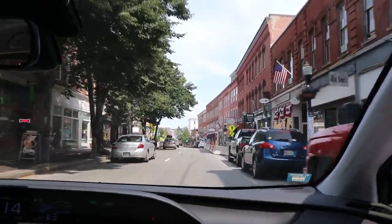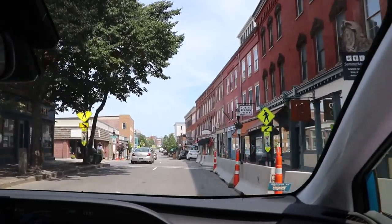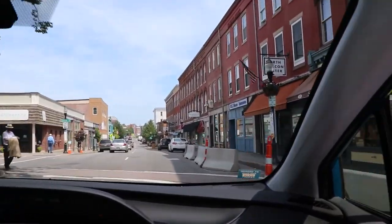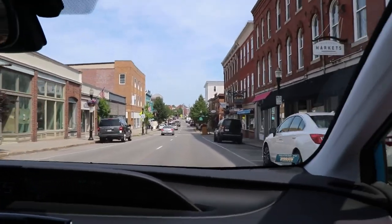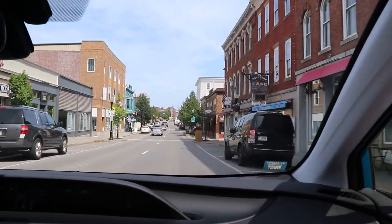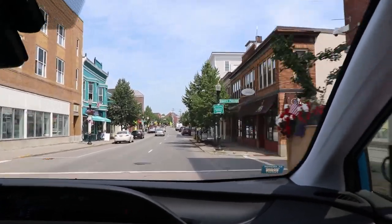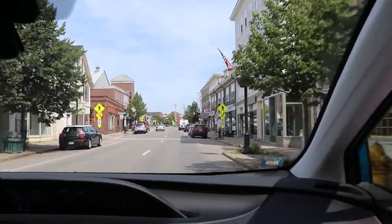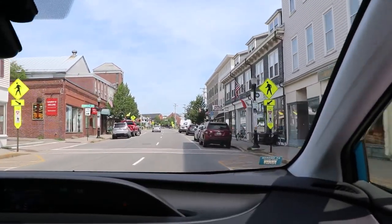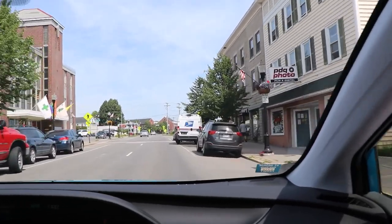Beautiful old buildings from the turn of the century and before. This is downtown Rockland. Oh, sorry, mister. Again, beautiful buildings. Downtown Rockland, one main street, there you go. And to the right, just ahead.